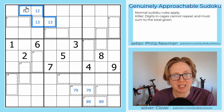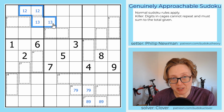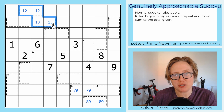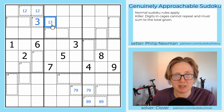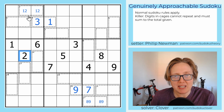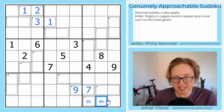This is also a trick right here that you will see relatively often in Killer Sudoku, especially in easy Killer Sudoku that's not trying to just fall apart immediately, but is trying to have kind of some gentle killer cage tricks to it, because we have a 1-2 pair here. This can't be the 1, this must be the 3. Same here, 8-9 pair, this can't be the 9, that must be the 7. And we also have givens here that tell us which way around the 3 cage and the 17 cage go.